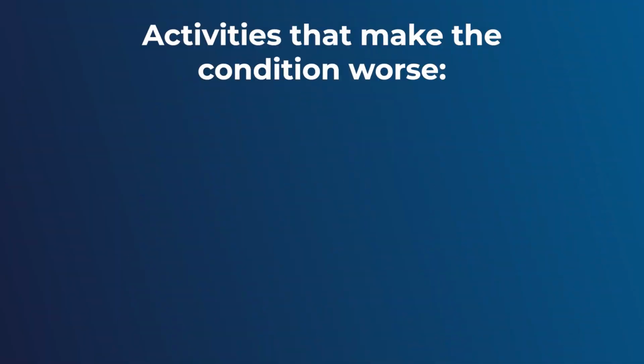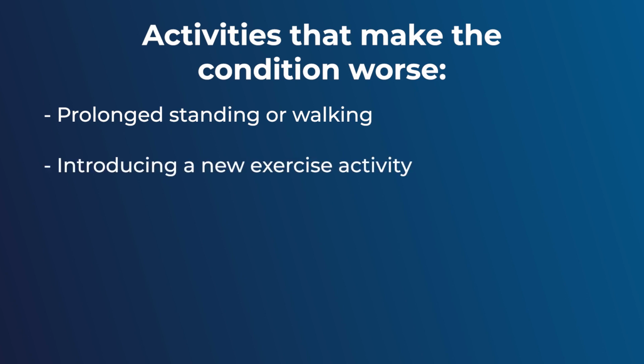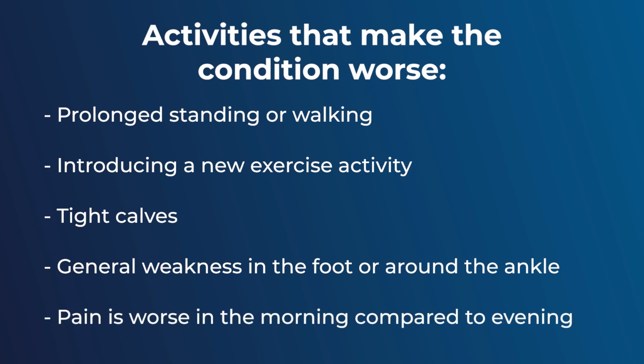Things that can exacerbate the condition include prolonged standing or walking, introducing a new exercise activity, tight calves, or general weakness in the foot or around the ankle. And then for some people, pain is worse in the morning than it is in the evening.